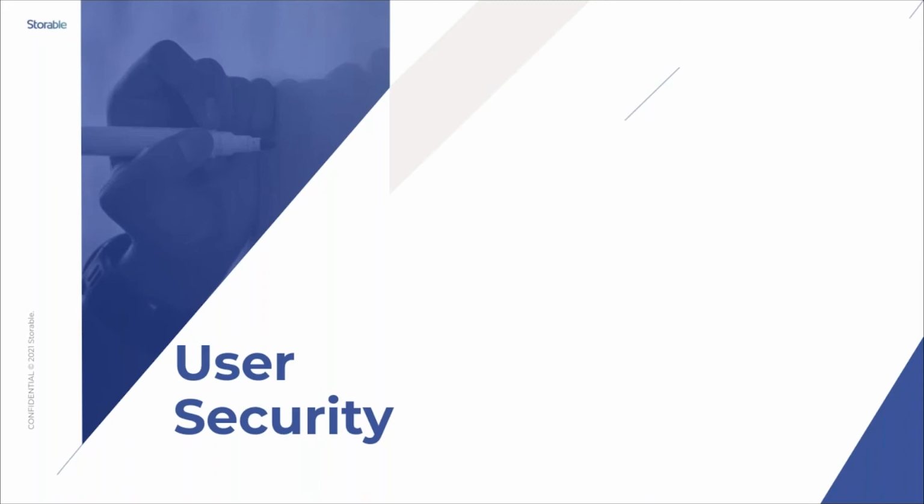Some controls that focus on the end user that you can employ include, first, security awareness training. All of your users should be provided with security awareness training that focuses on the latest cybersecurity threats. This is extremely important so that users will be able to recognize and defend against these attacks like phishing and other social engineering techniques. There are many good online security training platforms available. A few of the better ones that I'm aware of include SANS, KnowBe4, and Proofpoint.